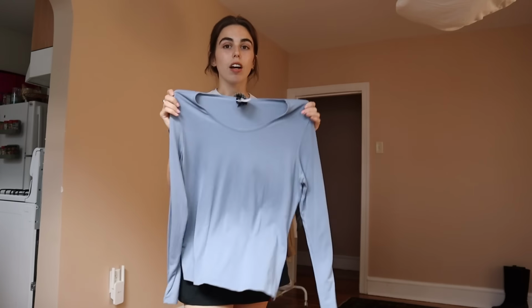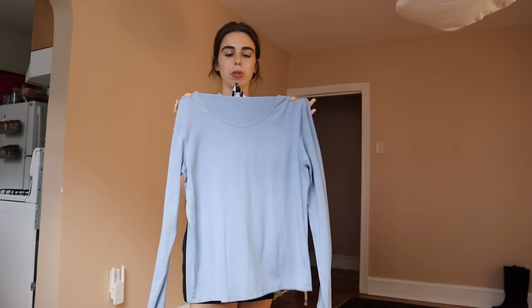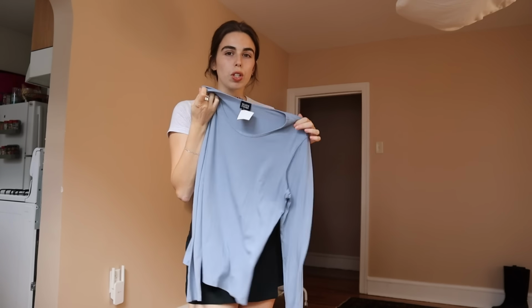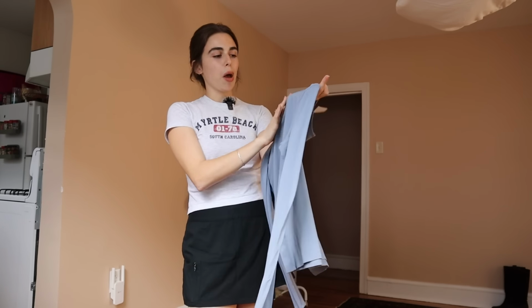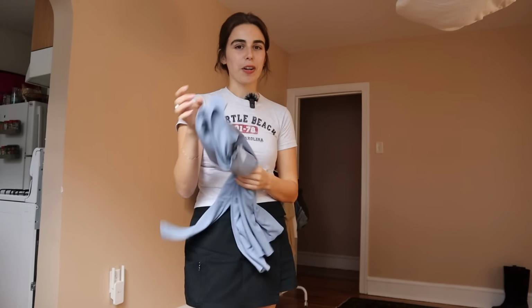And I love this color blue. This is how I'm gonna get into colors for this fall. It's muted, it's kind of like a slate blue. It almost feels like a neutral, so it's super easy to wear. And I am just really excited to cut this up and start wearing it.